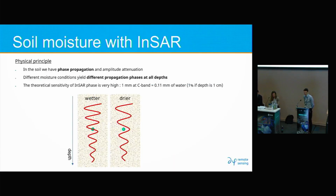The physical principle, I don't know how to explain it in a simpler way than this, is that when we have penetration in the soil, we have both penetration and propagation. This means attenuation and amplitude changes and phase changes. And this happens at all depths. So the deeper you go, typically the more attenuated the incoming wave field is, and the more phase you accumulate. And this also depends on the soil moisture state, so these effects are larger if you have more water in the soil.